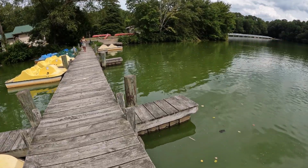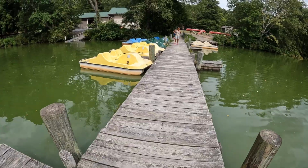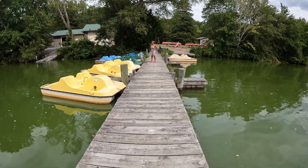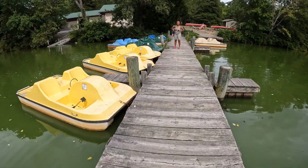It has flotation underneath each one of the finger piers, see? It's not going anywhere. It's designed to go up and down with the level of the pond so that it's always just above the water. See that? See it floats? See the black flotation devices underneath each one of these?